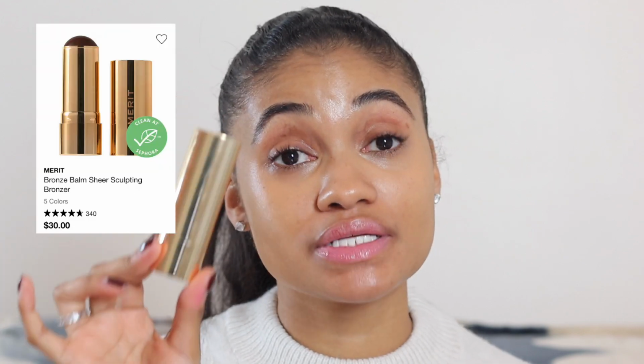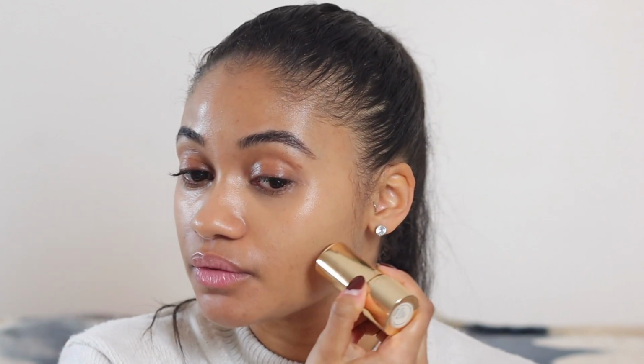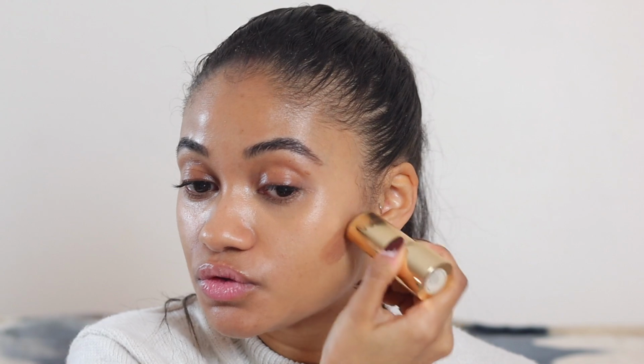Next, we're moving on to bronzer. So there were a couple bronzers that were rated kind of up there. The Merit Beauty one was the highest rated one. The Rose Inc one was also rated high, but we're going with this one today. You know I love the Rose Inc one though. And I'm not going to go too crazy with this one because I do find it spreads, so a little bit at a time with this one works for me.